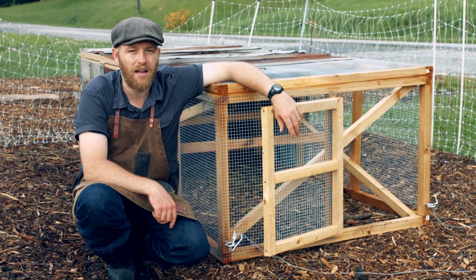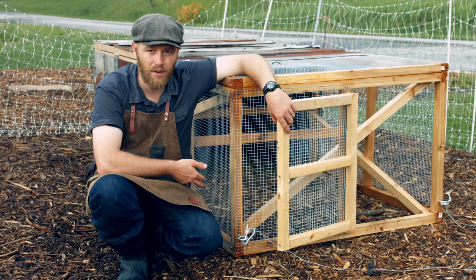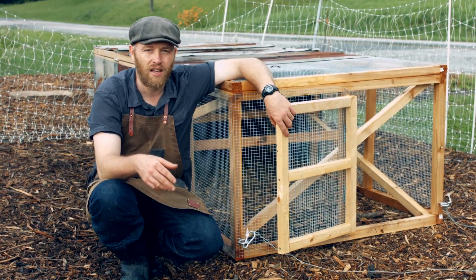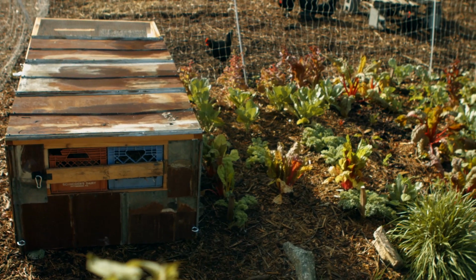Here I am in front of my chicken tractor. They call these chicken tractors because they're made to work. They have an open bottom, which means the fertilizer of the chicken can go into the ground, the chickens can till the ground, or the chickens can mow the ground, hence chicken tractor, putting the chickens to work.